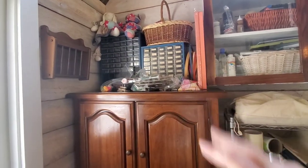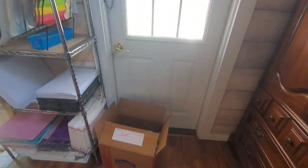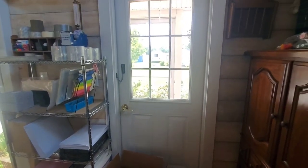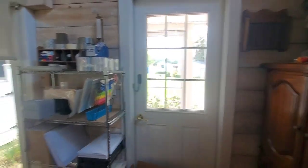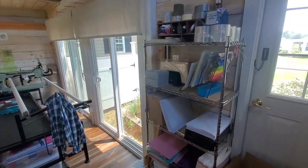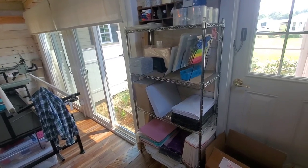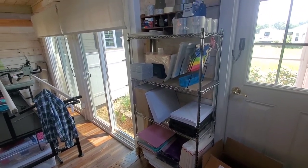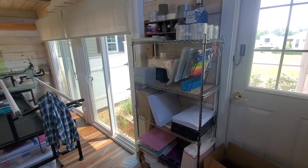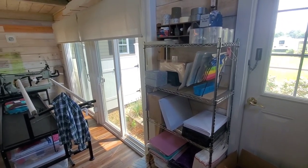You can see them all in bags there, and there's a box down here that when I get some free time and I feel like organizing something, I can sort all of that stuff out. But I have a shelf for all of my packing stuff because I still am going to be doing the photos on fabric through my Etsy shop. So that's all my packing stuff.